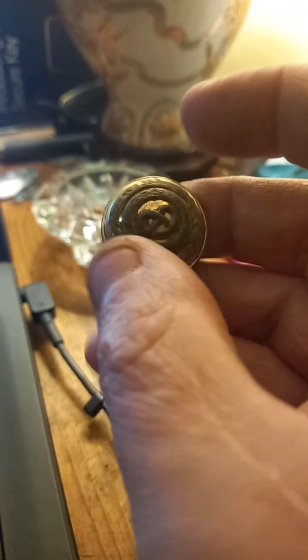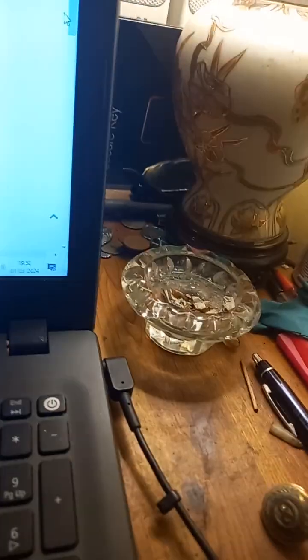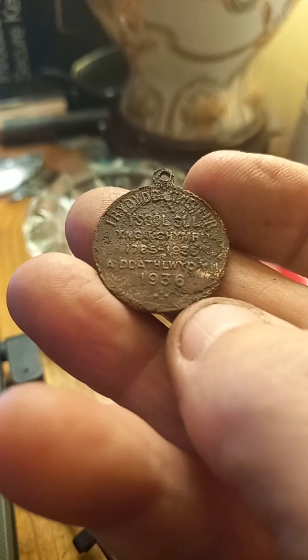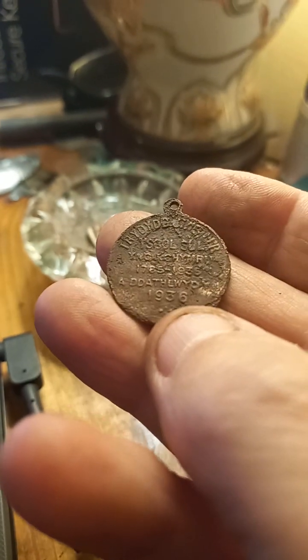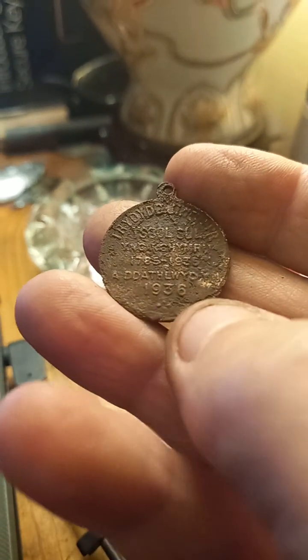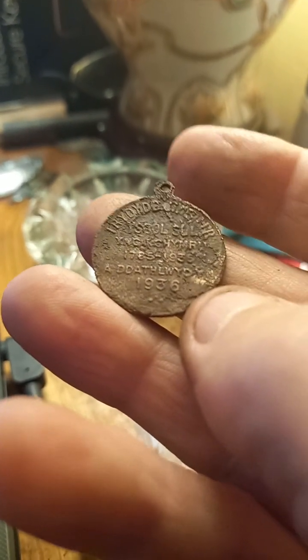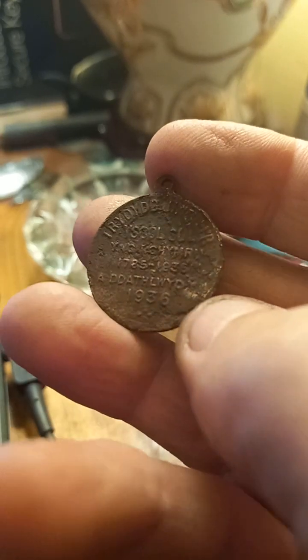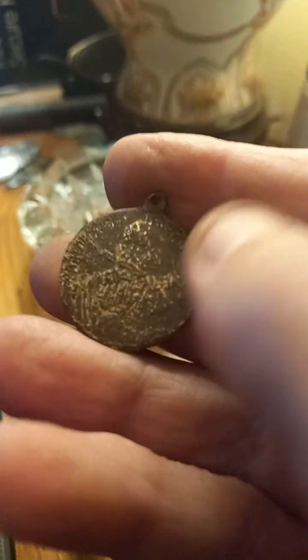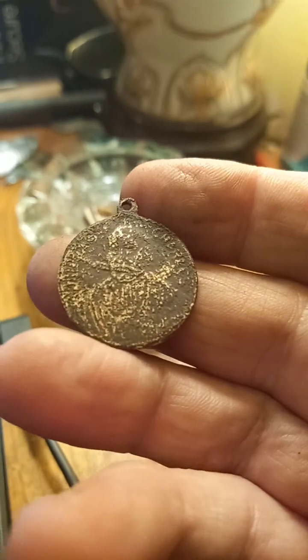One button. And then a medallion. I found this medallion. This is 1936, and it's written in Welsh. It's in Cymraeg. That's the best condition on the other side. This is not so clear.